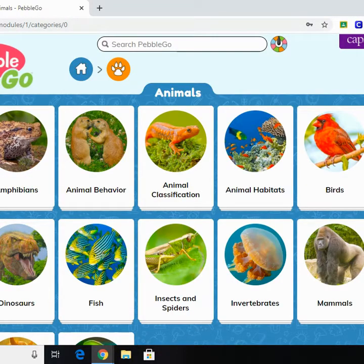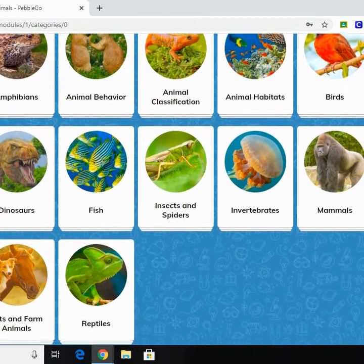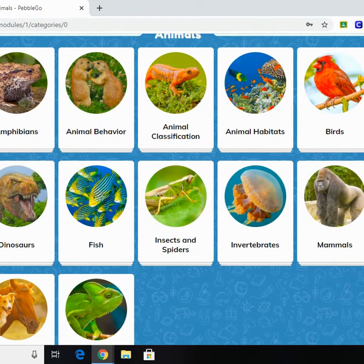All right, so when I click it, it opens up a whole nother level of animals. We have amphibians, animal behavior, animal classifications, animal habitats, birds, dinosaurs, fish, insects and spiders, invertebrates, mammals, pets and farm animals and reptiles. Now, I know there might be a couple of y'all that want to click on something else besides farm animals, but I'm going to ask you to hold your horses because today we're going to be researching farm animals.